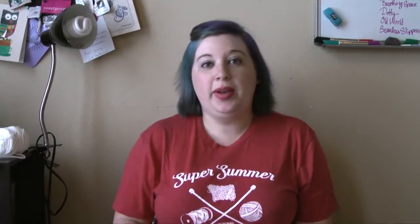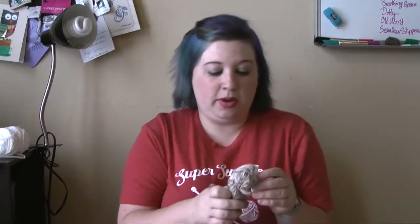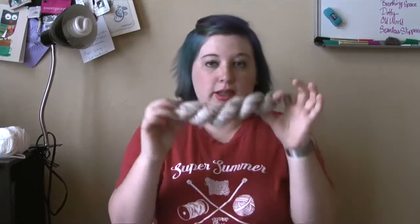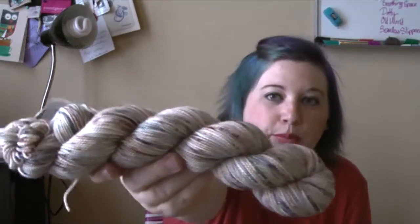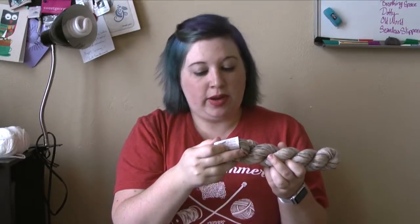So the second day, got up and got to SSK and went with Mary and Emily from Fibertown to some local stores. We went to Craft South, oh, I did buy something there. At Craft South, I just bought something small. I got this koi goo. It's just a little bitty thing, but it's really beautifully flecked, and I really like it. So this is 50 grams, 175 yards of 100.